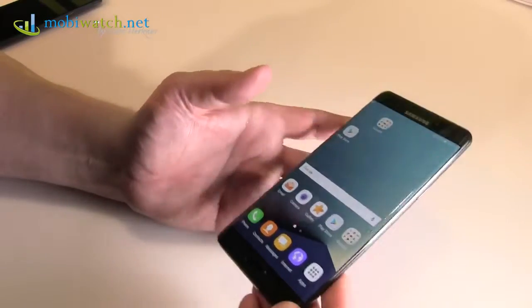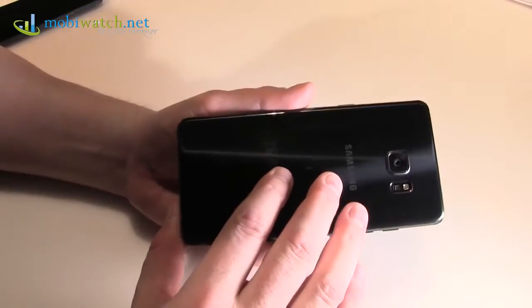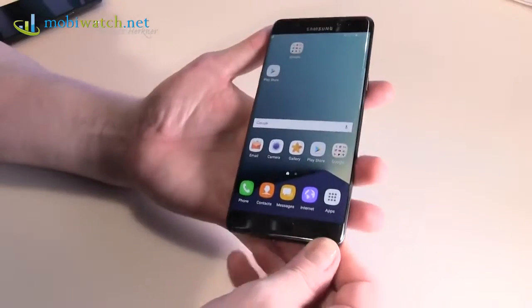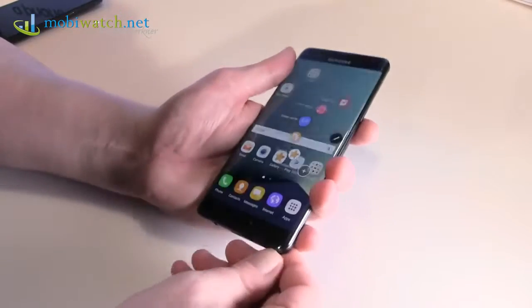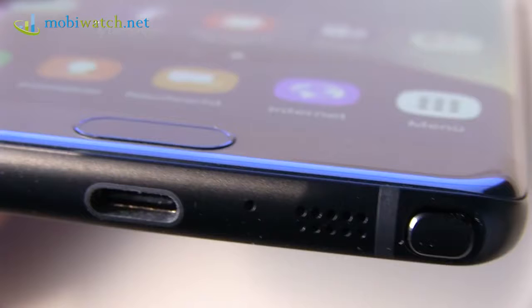Yeah, you have a fixed-in battery, just 3,500 milliamps. You know, the S7 Edge has 100 milliamps more, and this device, I guess, is a little bit more for advanced users, heavy users. You know, if you have that S Pen, you will use it all day long for working, for private, for everything. So I'm not quite sure if 3,500 milliamps are okay, but it was good in the runtime test.